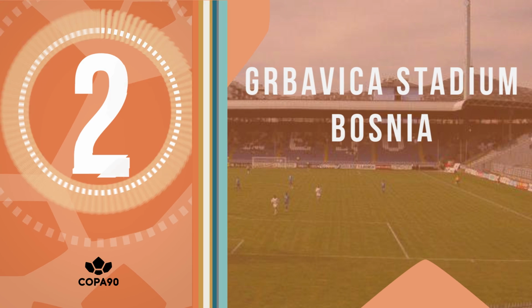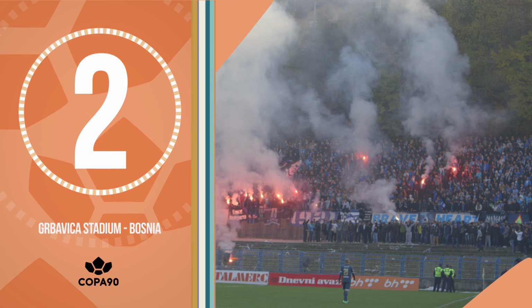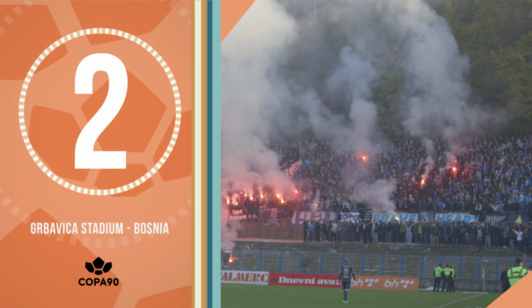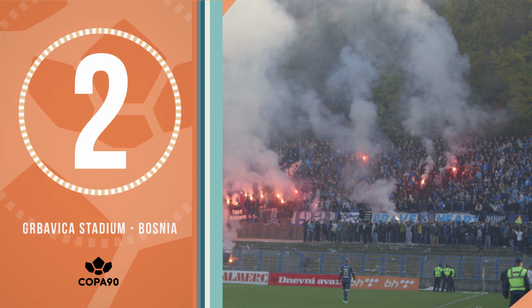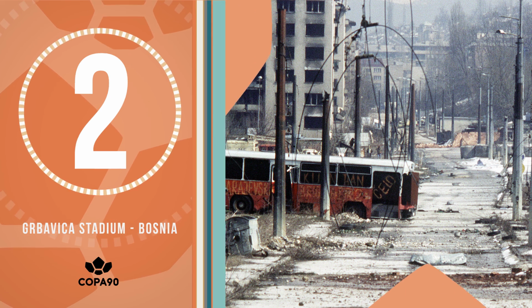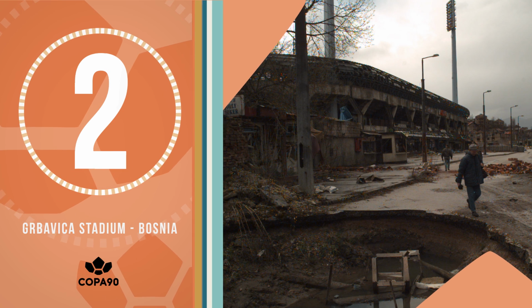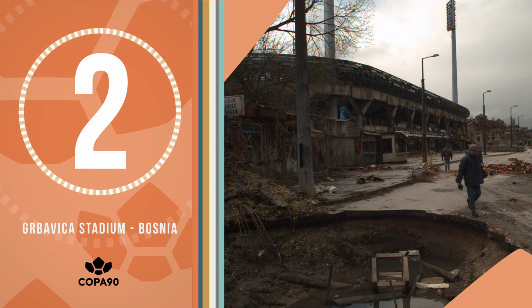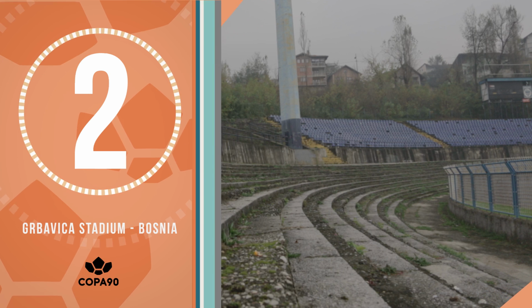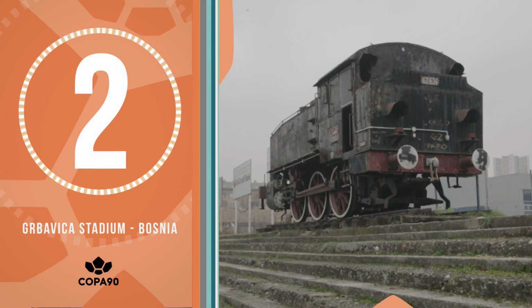At 2, it's Stadion Grbavica in Bosnia. This is the home ground for FK Željezničar, with a capacity for 16,000 fans. The stadium suffered heavy structural damage during the Bosnian War that broke out in 1992, with it being located between the front lines and enduring heavy fighting. The name Željezničar means railway worker, given because it was established by a group of railway workers, and inside the ground on one of the terraces, a steam engine stands to this day.